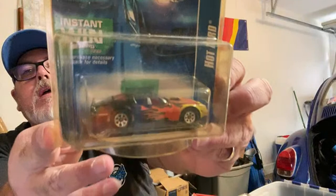We got a Trans Am called the Hot Bird. It's a little dusty. Really, believe it or not, that's 2006. Hot Bird. It's a TA. Nice Firebird.